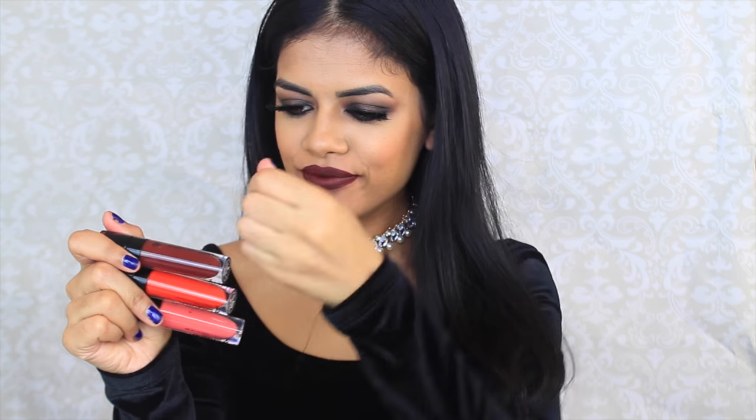So yeah, welcome. Today I'm here to do a review and some swatches of the new Wet n Wild Catsuit liquid lipsticks. There's hair all over these. Okay, these are the new Wet n Wild Catsuit matte liquid lipsticks. They're $5. They came out a few weeks ago, but I just got my hands on them a couple days ago and I've been testing them out for the past few days. They're supposed to be available in the drugstore now, this month, January.